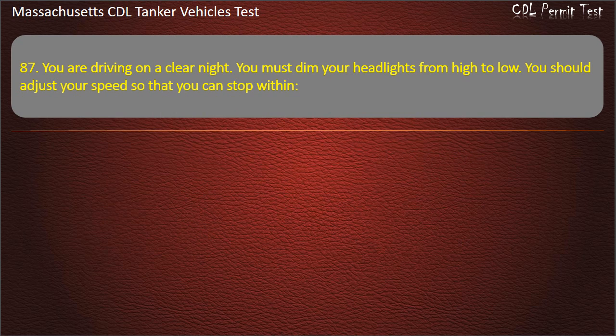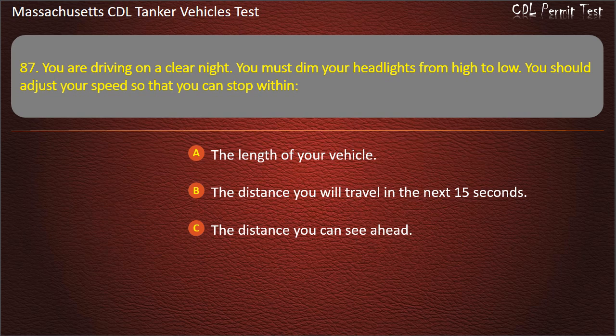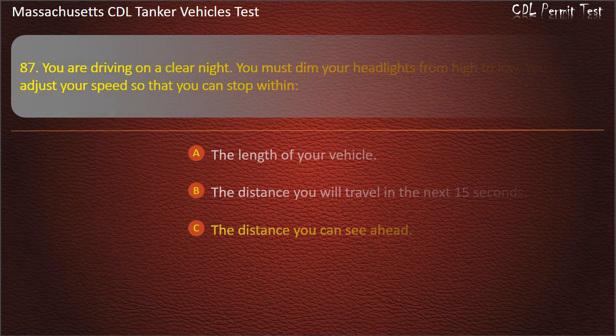Question 87. You are driving on a clear night. You must dim your headlights from high to low. You should adjust your speed so that you can stop within the length of your vehicle, the distance you will travel in the next 15 seconds, the distance you can see ahead. Answer. The distance you can see ahead.